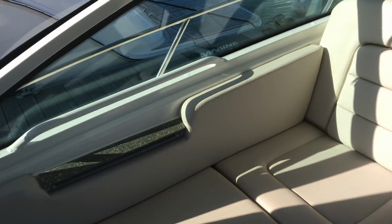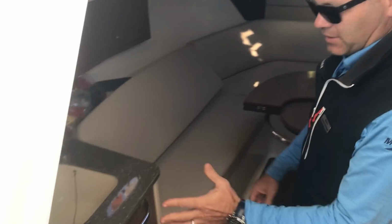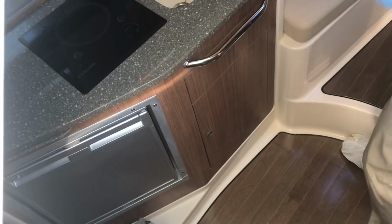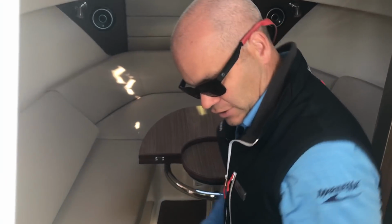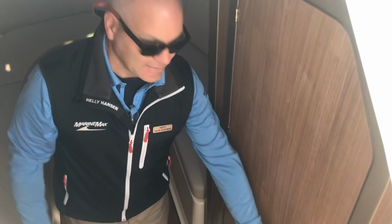And as we move down into the berth area, we have a microwave, sink, stove, refrigerator. We have a TV hanging on the wall. This converts to a berth here and also a berth area back in here. This does have a full head and shower.